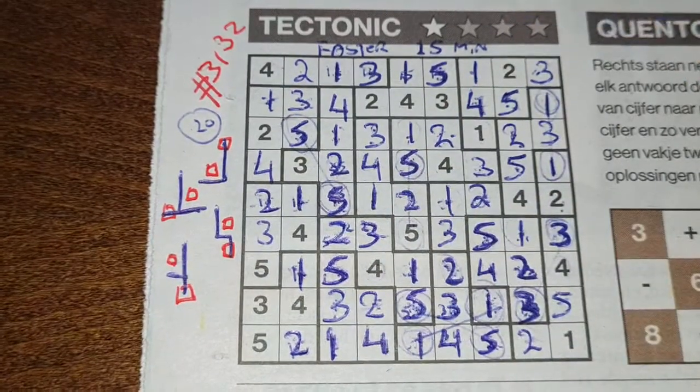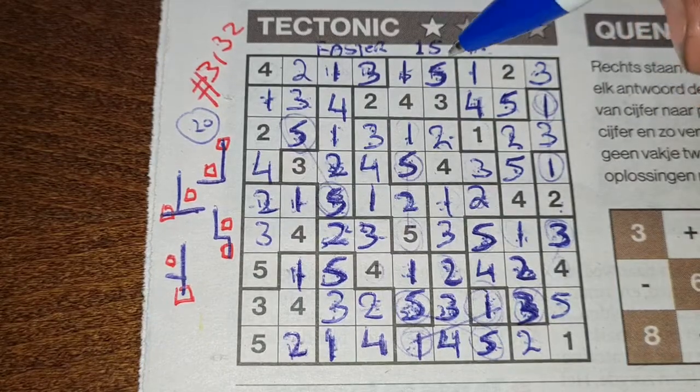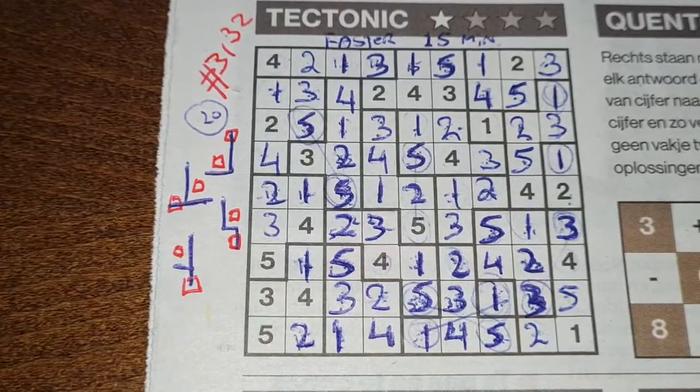Finish in 12 minutes. Faster than 15 minutes. I've told you so, so I'm well pleased with the time, and I like this one. Yes, I really do. Do you think so? Thumbs up, otherwise thumbs down.